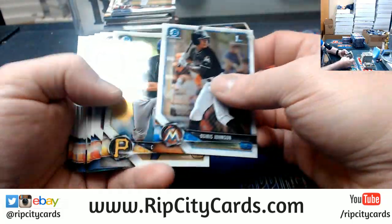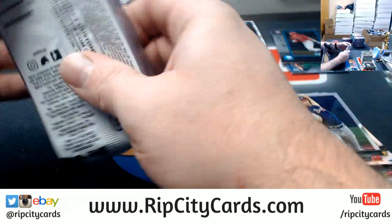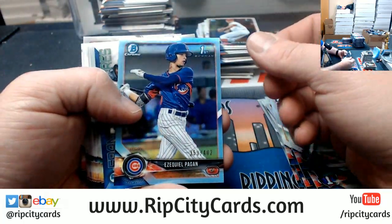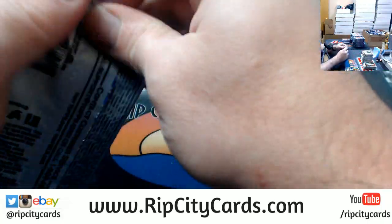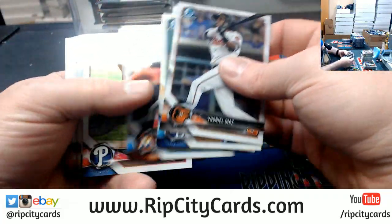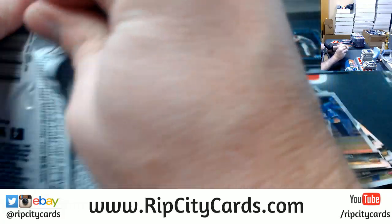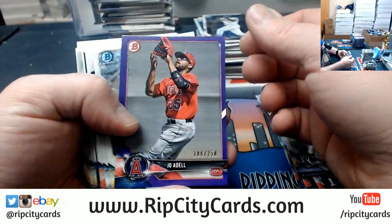And the auto checklist is down in total this year from the last couple of years. Not as many signers, and generally better signers than in past years. Pagan 402. See, Marcello, Joe Adele to 250.